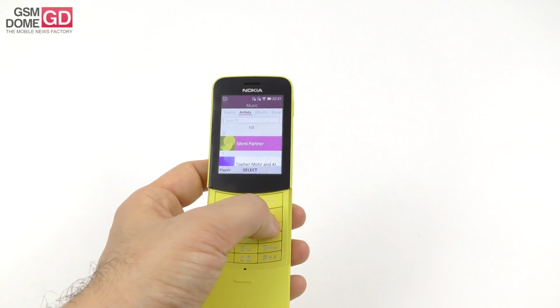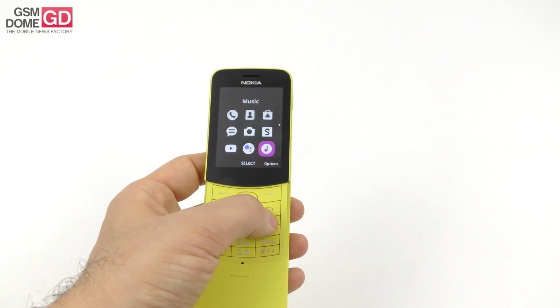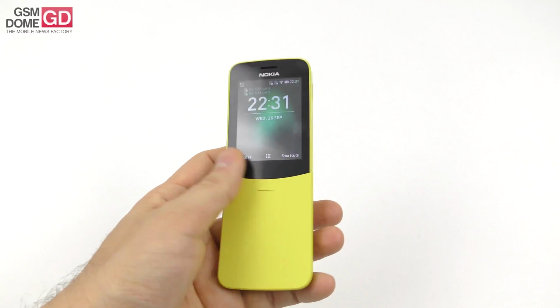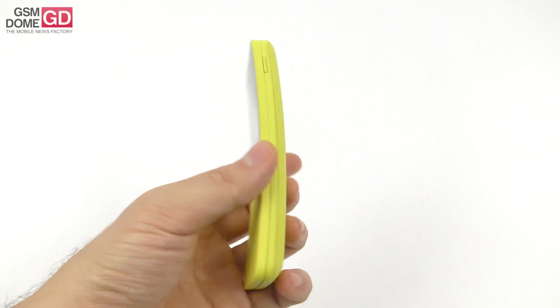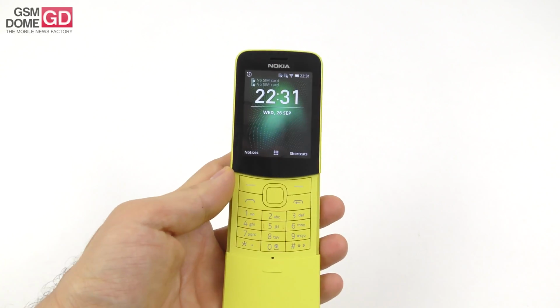Actually not a bad impression, pretty loud in my book. The bass is, I would say, decent. It doesn't sound broken like the Nokia 3310 did last year. We also have FM radio. The headphones are rather generic, but all in all, quite nice.